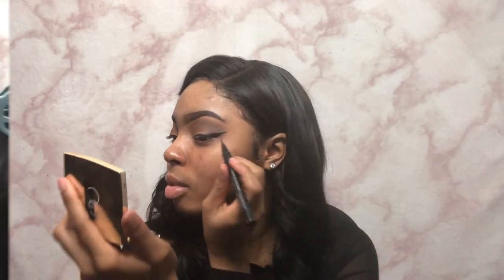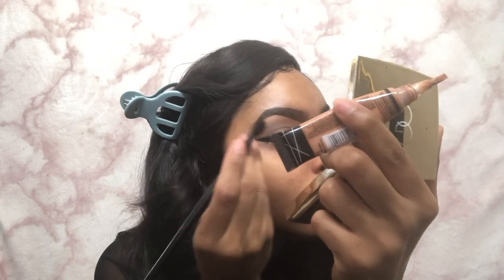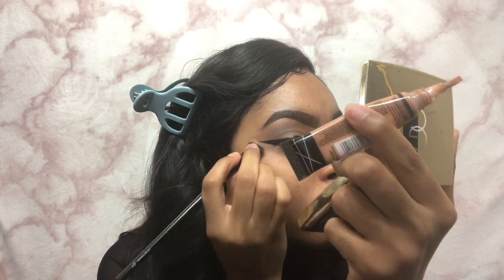Okay, I like this one. I like this one. So I just got some concealer and I made it go up a little bit more, and then I extended it, and now it looks a little better. Okay, now I'm feeling a little bit better about it. So it's lit. Now I'm about to put on some mascara and some falsies, and I will be right back.